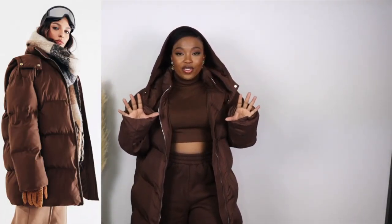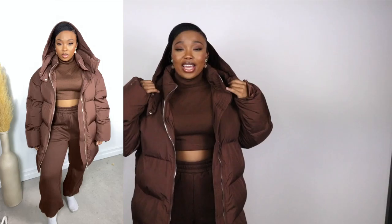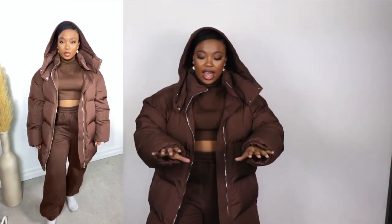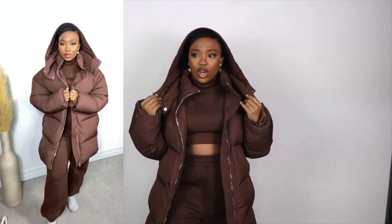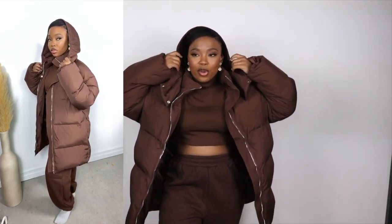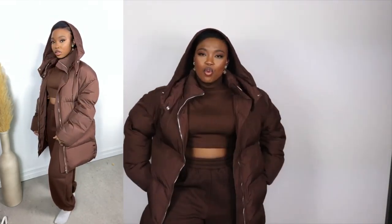All right, y'all, next up is this puffer jacket, this huge puffer jacket. I got this in a large. Do you guys see the monochromatic feel that's going on right now? This jacket is so freaking sexy. I love it. It feels amazing. It feels thick. I actually wore it today and it kept me extremely warm, I'm not gonna lie, but I love it. I cannot believe this is coming from Shein, y'all. Look at it. I love how the hood is. The hood is not like a real hood. It's a hood, but I feel like it's made for people that want to create that vibe.